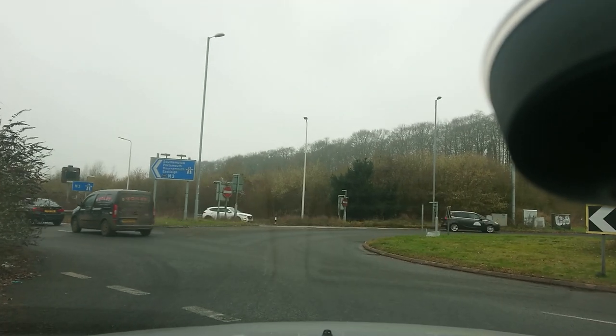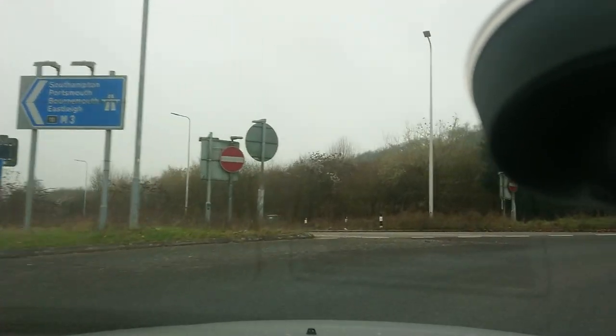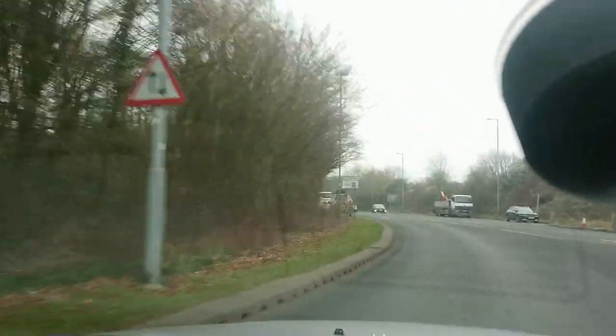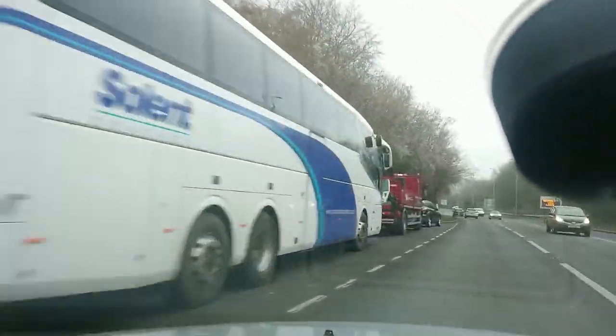So, let's go on the old road to Compton from Winchester. First of all, we have to go round this roundabout, which comes off the motorway. There's parking right on the left, that obviously wasn't there. Come to this roundabout here. The roundabout, when I was growing up anyway, actually only had three exits. This didn't exist at all.